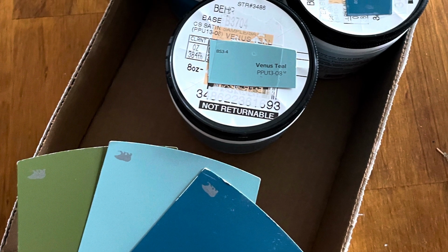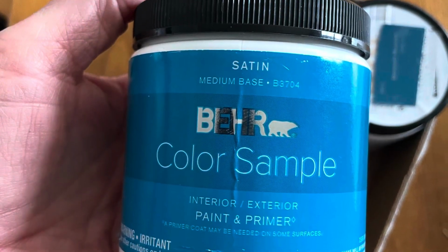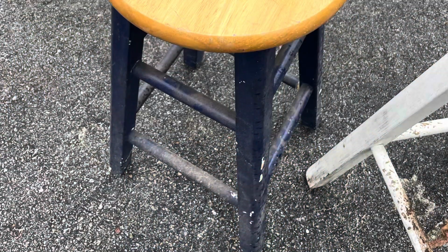On to number 2. Being that frugal is the name of the game here, I did want to give you this tip. If you go to Home Depot, they have these bare samples, and you can have it mixed in any color that you want for $5 in satin, $6 in any other finish.